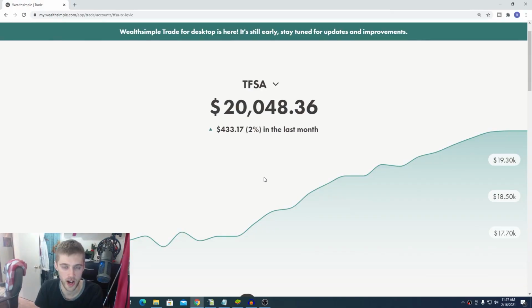We focus on long-term growth because once again, I know I sound like I'm repeating myself over and over again, but I do feel like this long-term investing is something we really need to educate beginner investors. So if you guys are just starting out, I want you to be realistic about your investments and take a step back and think about what you're doing, because remember, investing is about long-term growth and not making short-term profits.